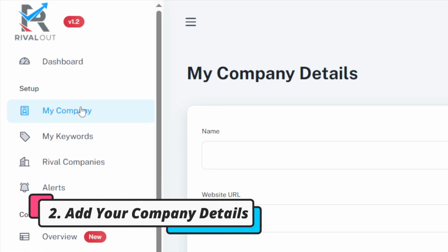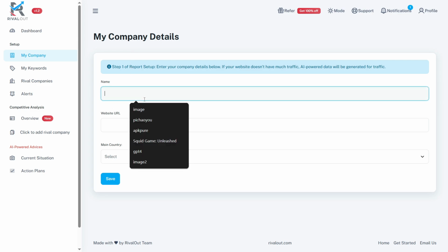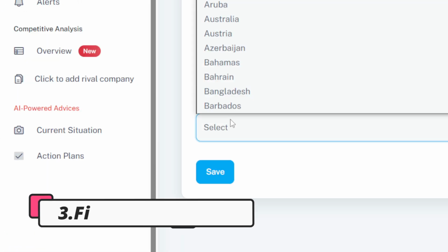Step 2. Add your company details. After logging in, input your company's website name, URL, and location. This helps RivalOut generate accurate comparison reports with competitors. Click Save when done.